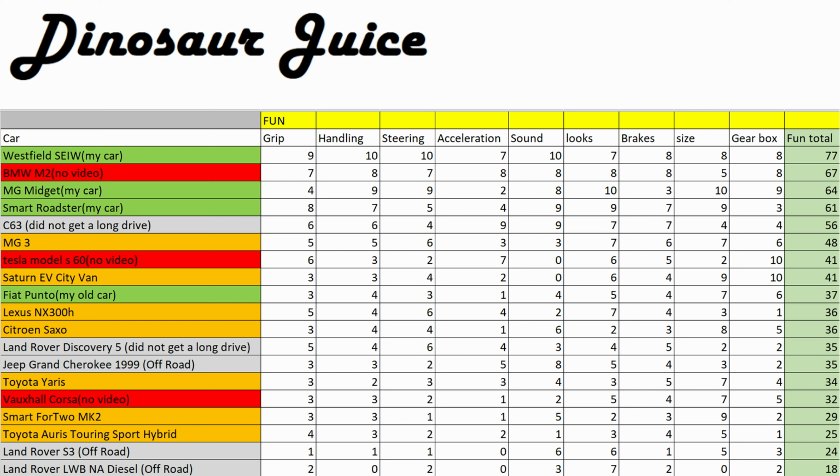The C63 is a C-Class with a whopping great big V8, so it is fantastically fast, but it is quite big and the brake and steering feel is not very good. The MG3 feels very nice but is not very powerful. The Tesla is quite quick but it's not the full monstrously fast one, and it is very big and has woeful steering. Then the city van is quite good fun but very slow. The Fiat is just a normal hatchback. The NX300H is more luxury than it is fun. The Saxo suffers from being quite an old hatchback.